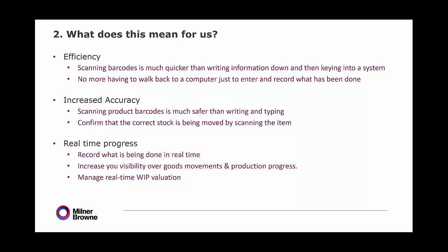Increased accuracy. So choosing the correct materials, if you're dealing with serial numbered items or batch numbered items, keeping track of those can be a time-consuming process. So certainly by using simple production, this will help with this and keep all of your materials and serial numbered items up to date, accounted for, and help with your traceability through your production process. We can confirm that the actual correct stock is being moved by scanning the item. The solution will identify if you're using incorrect materials. And finally, real-time progress.